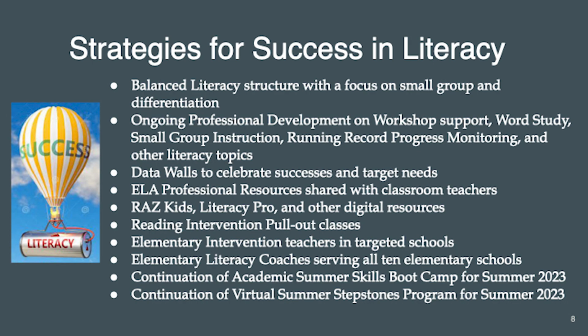And then we're really excited because for the past few years, we've had some summer programs. So we have our Summer Stepstones program as well as our Summer Boot Camp program. Our Summer Boot Camp program supports our students that need the most support. It's by teacher recommendation and by some of the data that I spoke about. And then our Summer Stepstones program is open to any Parsippany student to give them a step ahead and give them kind of a bird's eye view into what's happening for the year ahead of them. And that's a virtual program that's really well attended.